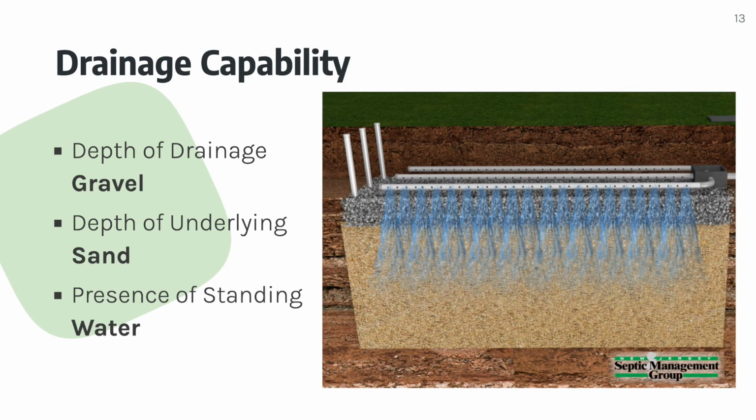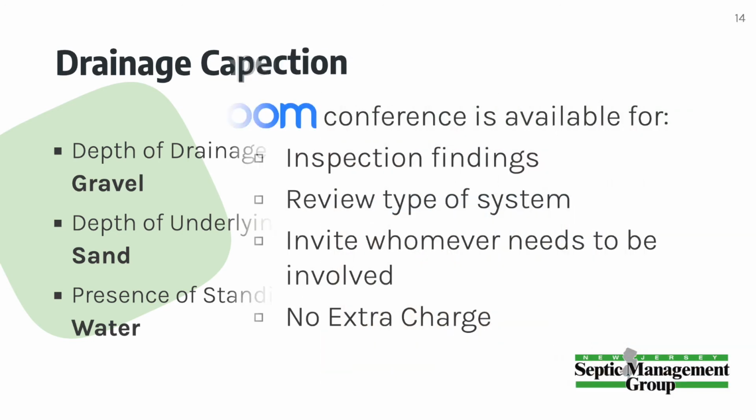The septic liquid that's entering the drain field should be draining down through the gravel, filtering through the underlying sand, and draining away. If it's accumulating, we need to get the measurements of standing water versus depth of stone and sand to determine the draining capability. This indicates whether it is starting to slow down or not draining in a satisfactory manner. Most importantly, it lets your clients know what to expect going forward.